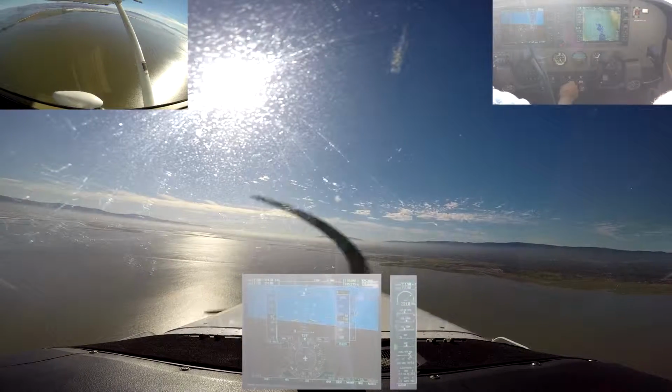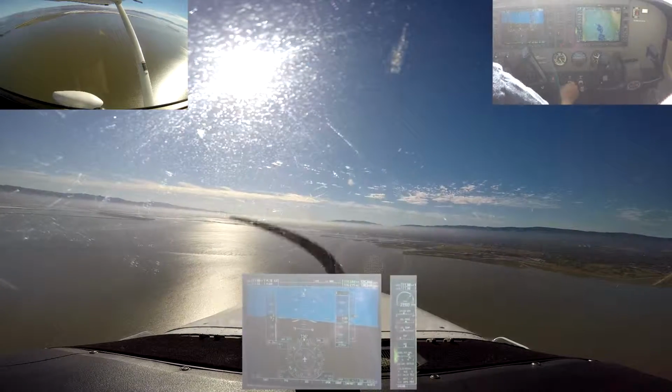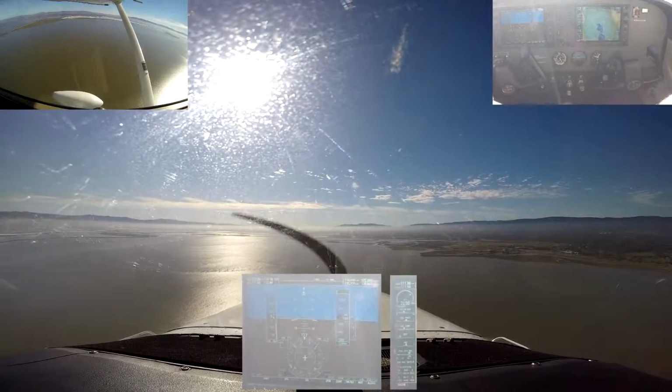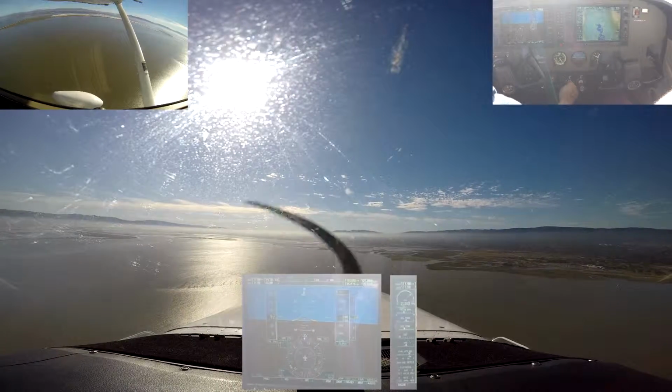Number 4, huh? Don't see anybody. I see there's somebody just turned base. Oh no, there's a guy right over there to your left. Okay. Do you see him? Yeah, now I see him. He's flying a real wide downwind, which is not advisable, because that's why people lose sight of people.